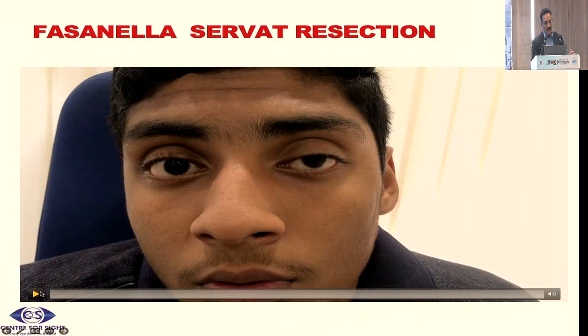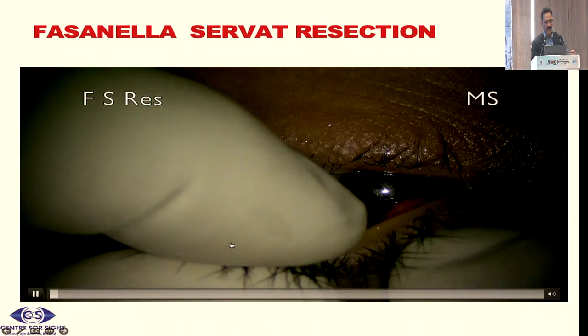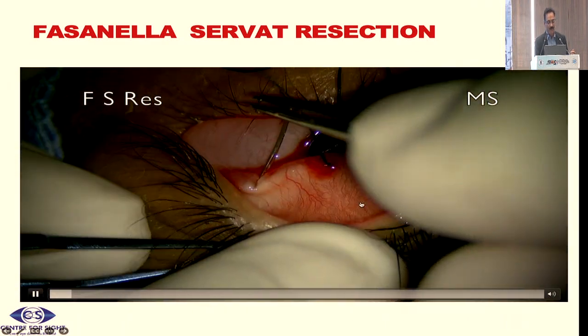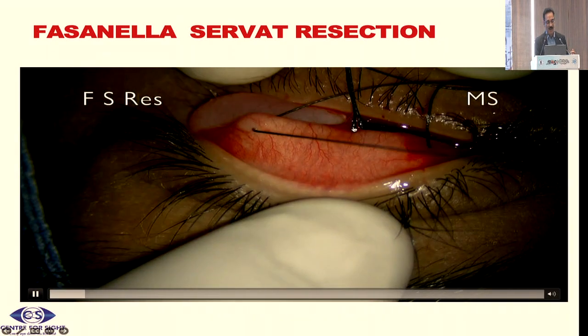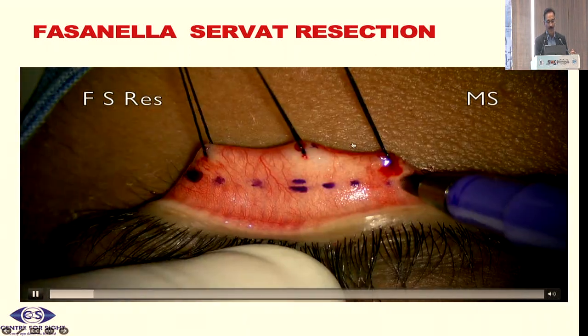So how to do this surgery? This is a gentleman with left eye ptosis, around 2.5 millimeter of ptosis is there. The eyelid is everted. We are doing a modification of the traditional Fasanella Servat. This modification was prescribed by our teacher, Dr. Batheria. So 3 stay sutures are passed on the tarsus edge. 4 millimeter is marked on the tarsus.